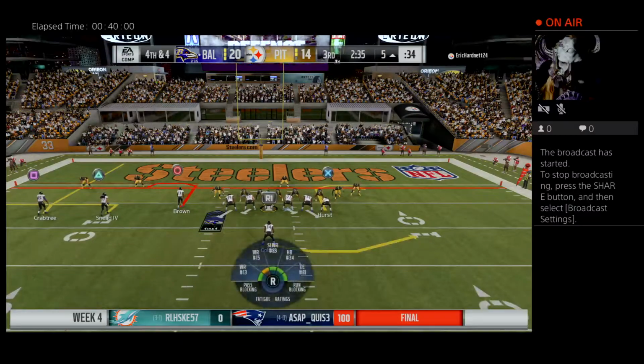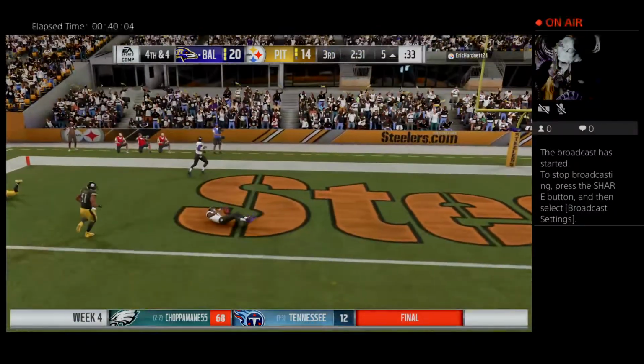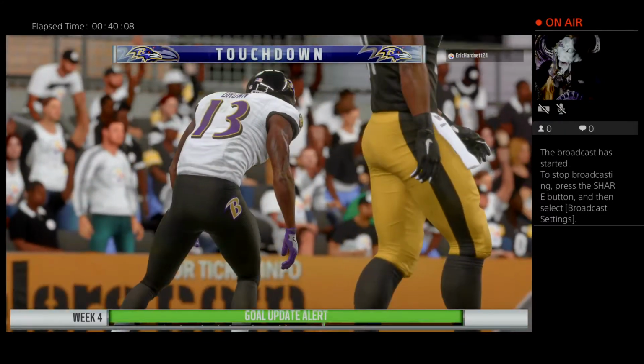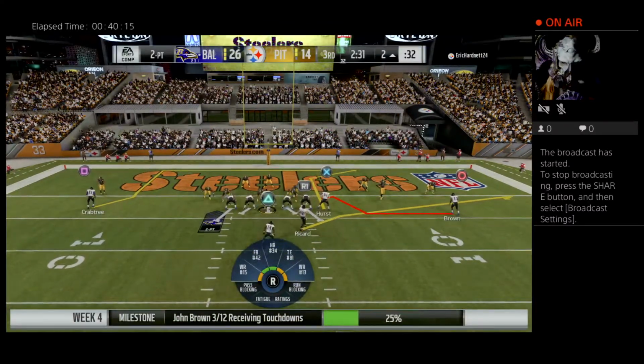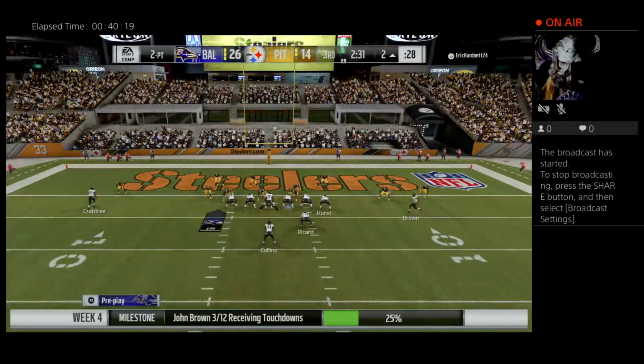To say they've kept him under wraps running the football, that's an understatement. He's been completely neutralized. And this is caught. Touchdown, Baltimore. John Brown, his 3rd touchdown now on the year. And the Ravens will extend their lead. Lucky 56. 319.